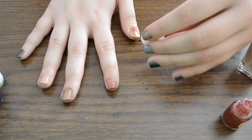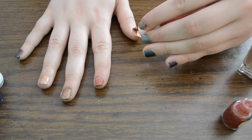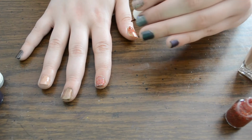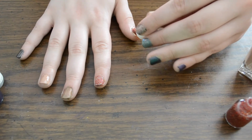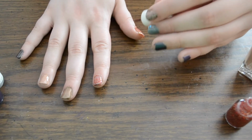Really like this under the gold, or over the gold. That's really cool. It looks like fiery. I might have to do a whole mani like that. Too bad I already did my Gryffindor book look, because that was the first video I ever did. I totally would have done my nails like this if I had had this back then.